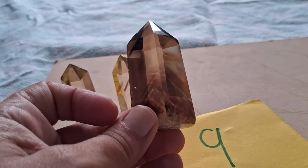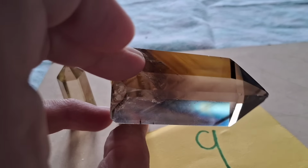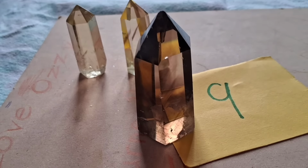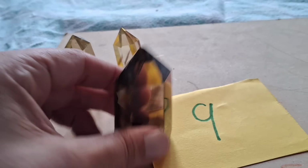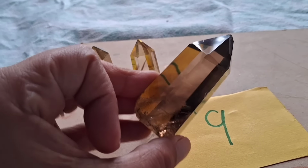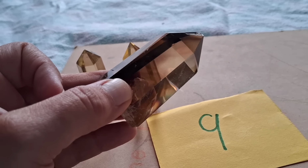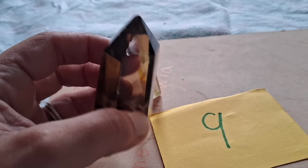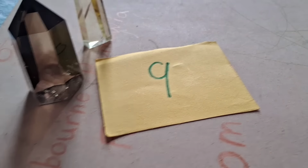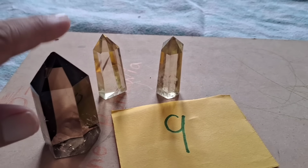Phantom smoky quartz crystals are really beautiful if you have a stand that has a light in it and you just put them on top of the light, and it reflects so many different directions of light. It's so beautiful. It makes almost all of the light stain like coffee. It's so beautiful. So yeah, this is number 9. Phantom smoky quartz. Pretty cool little guys.